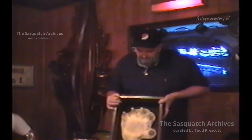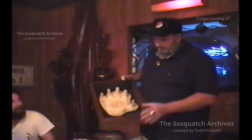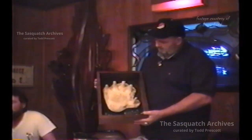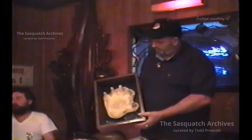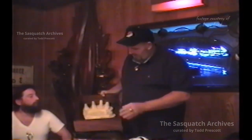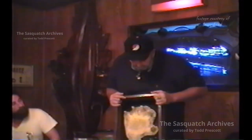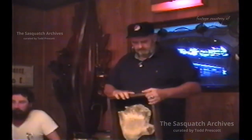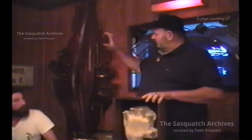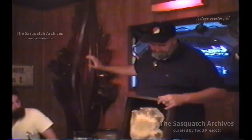And this is a handprint here. I got it out of a sandy bank in 95. And you can even see the fingernails on it. It's a lot different than a human hand. The thumb sets further back, quite a ways. Dislocated thumb, I'll tell you. Anyway, it was setting like this, digging in the bank there, and just holding itself up with this other hand.